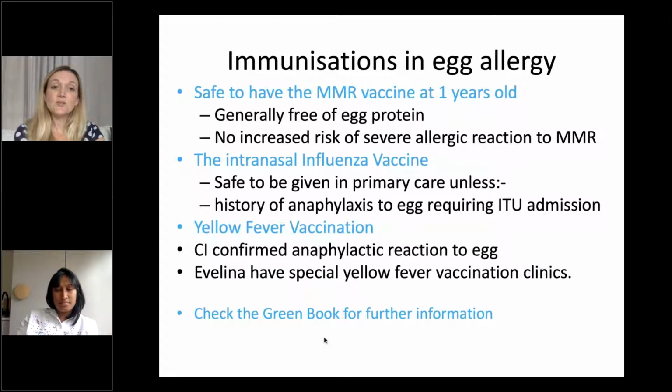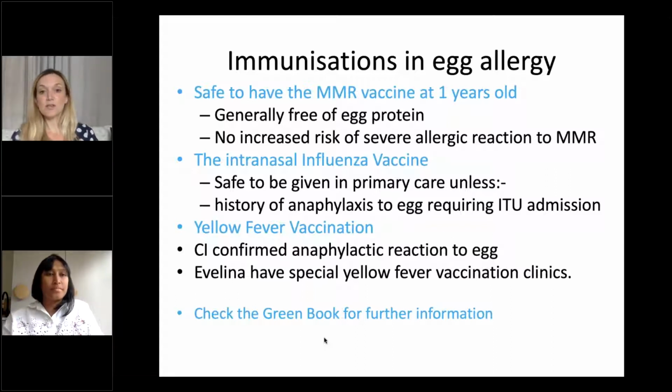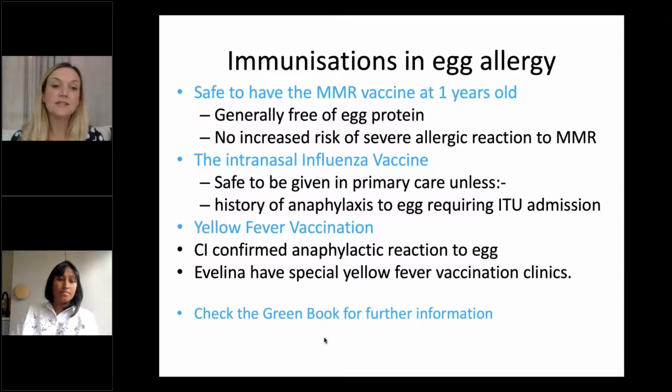And also the intranasal flu vaccine is safe to be given in primary care unless there is a history of anaphylaxis to egg. So that's also safe. The only one that's a bit more tricky is yellow fever vaccination. Obviously people are going to be doing less travelling at the moment, but it is contraindicated if they have a confirmed anaphylactic reaction to egg.